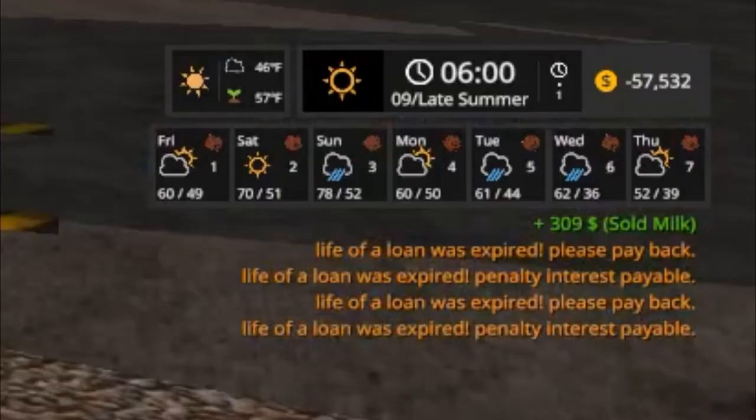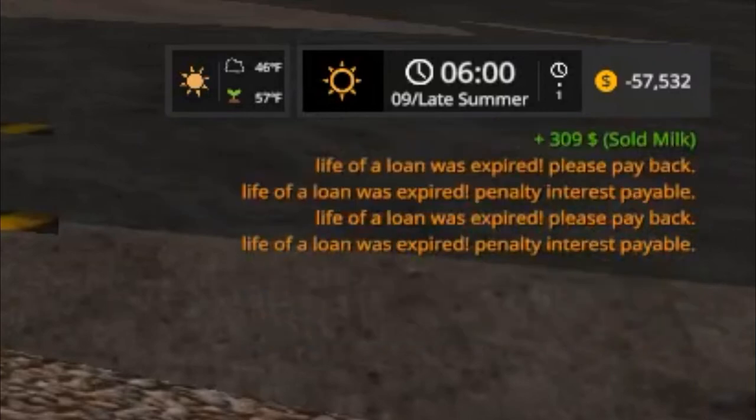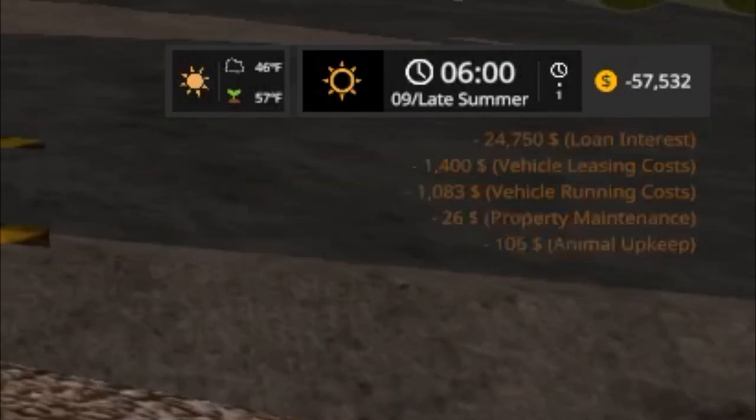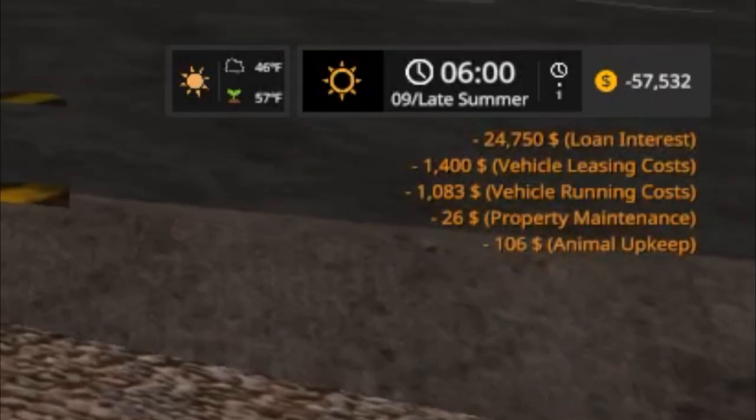Alright, you can see right there, sold milk was 309. Take that off and let's watch this real quick. We're 57,000 in the hole. That's what us pay it long back. I will as soon as I get some money. Gotta get some money, honey. I see $24,750 in loan interest. That's killing us, folks.